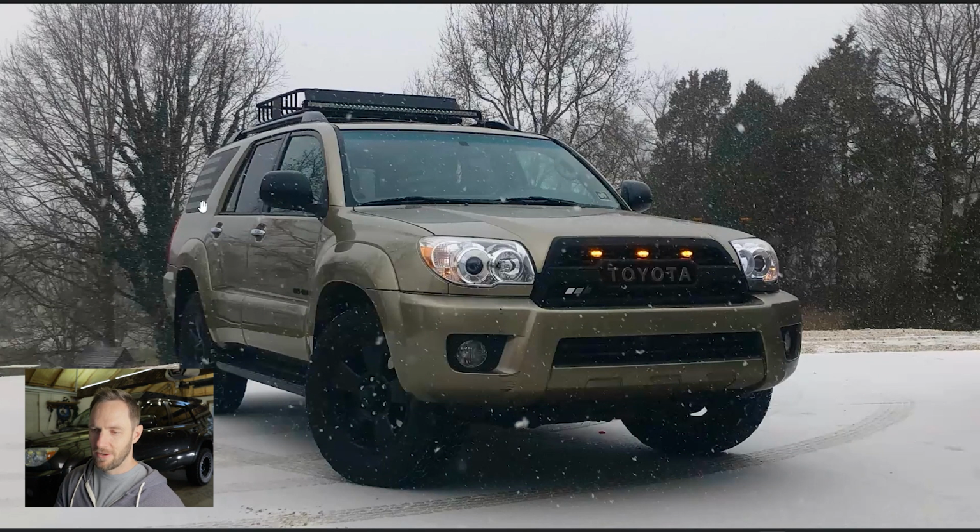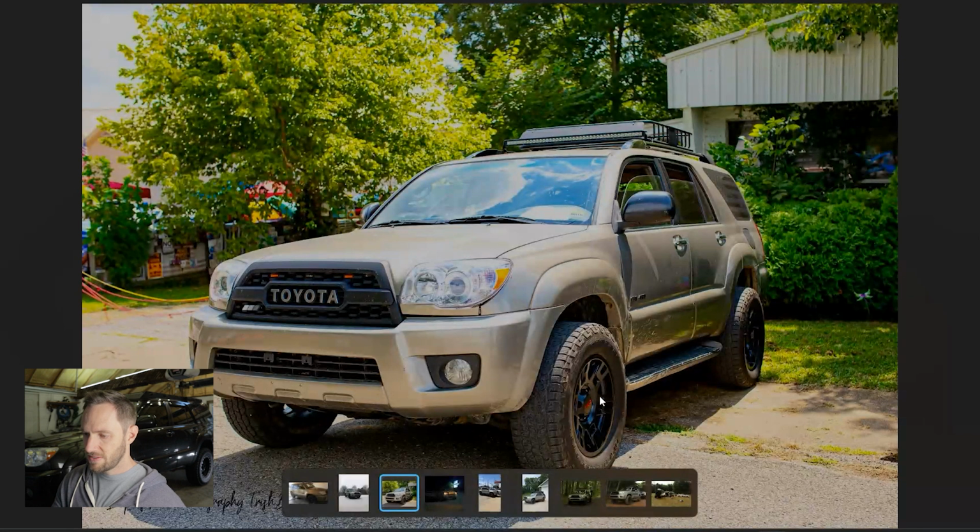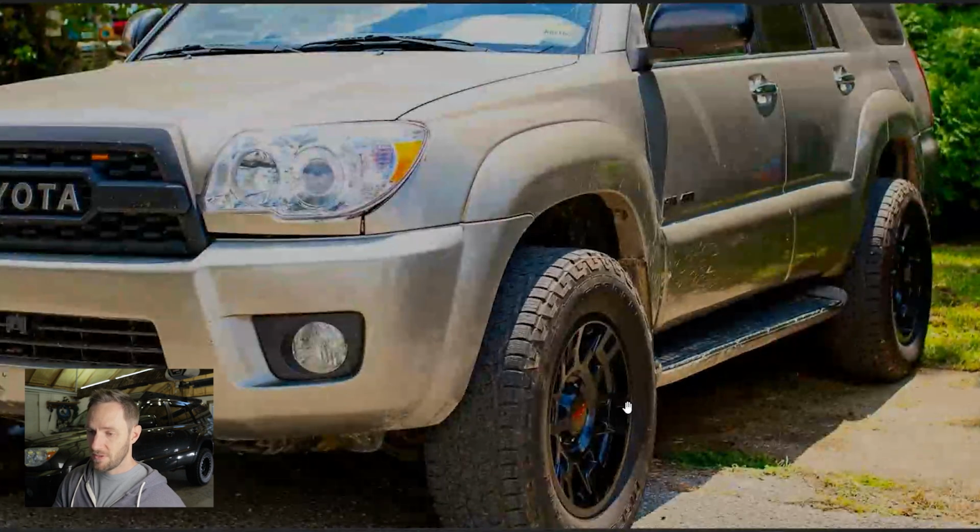We got another blacked out American flag sticker on the side window. That's dumb. I don't like it. Whatever. I don't know why you guys do that. Okay, now we've got some 5th gen TRD Pro wheels, which obviously I'm a fan of. I've mentioned it 1,000 times.